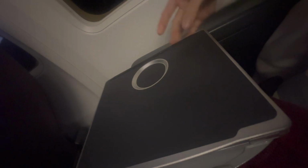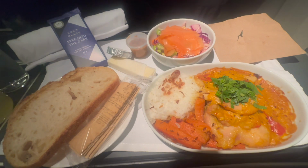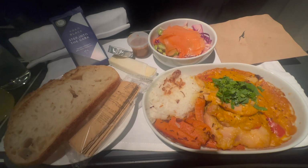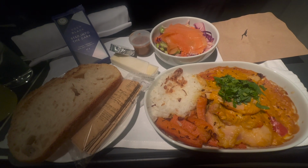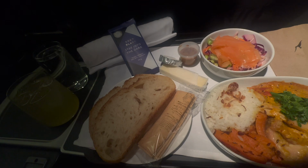But eventually the nice hostess came around with our food. Tray table opens up just like this, which is a plenty big enough table. And I tell you what, this chicken curry was fantastic, especially for an economy class meal. The bread was a little chewy, but all in all, I really can't complain. The Wi-Fi, which provides the in-flight entertainment on this flight to your personal device, wasn't working.